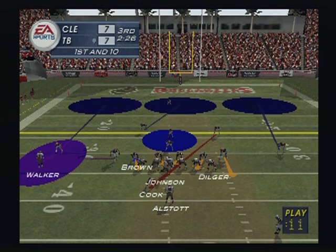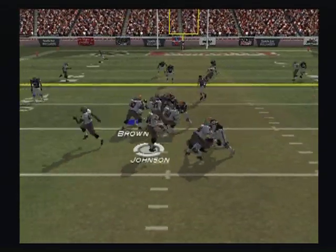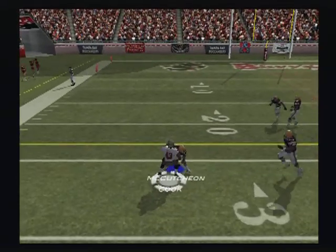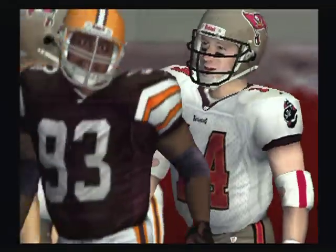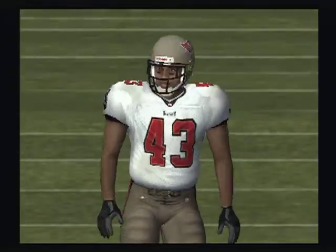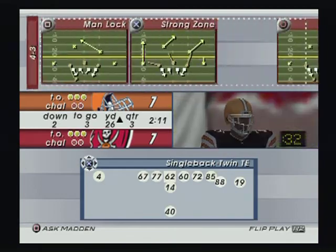Buccaneers are in the offset I formation. Man in motion. Quick drop. Rolls left. Johnson lets it fly. And it's caught. McCutcheon with the tackle at the 26. Great reception on that play, John. Looks like someone might have blown their coverage on that one.